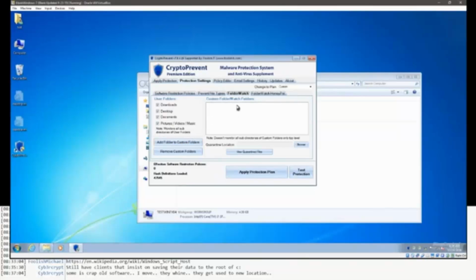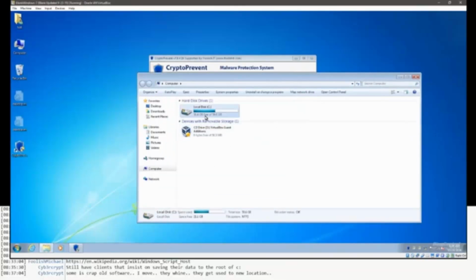The custom folders, like I said, are for premium features, but important to note here that the download, desktop, documents, pictures, videos, and music will have a subfolder selection. So any of the folders under these and any folders under that will all be protected by this feature. The custom folder selections will only protect the folder that you select.